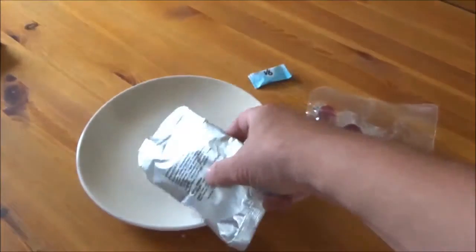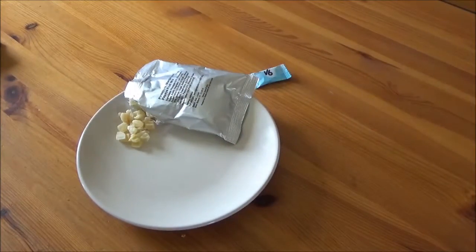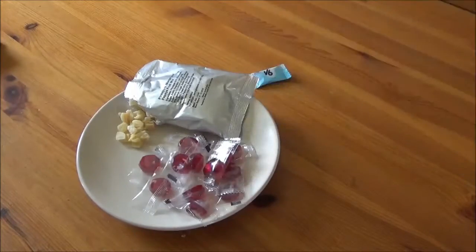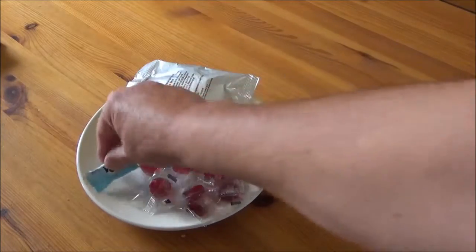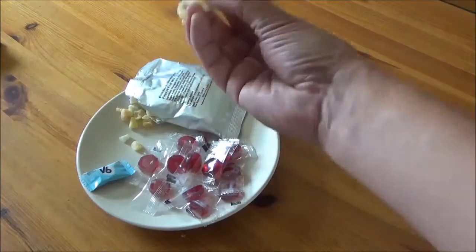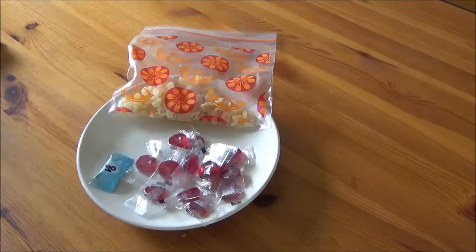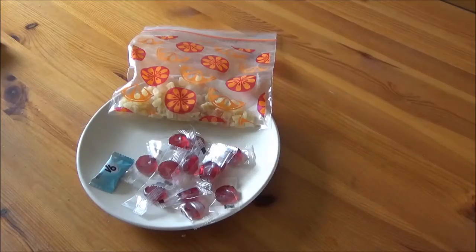So what we have here, the pineapple, mango and papaya fruit mix. There we go. And our blackcurrant flavour boiled sweets. Get plenty of those. I got the chewing gum there. So what's this like? It's sort of dried fruit, I think. Not getting a lot of different flavours out of that. It tastes much the same. Right, I'll just pop the rest of that in a resealable bag. That'll go in my lunchbox or whatever. I'm not gonna eat it all now.